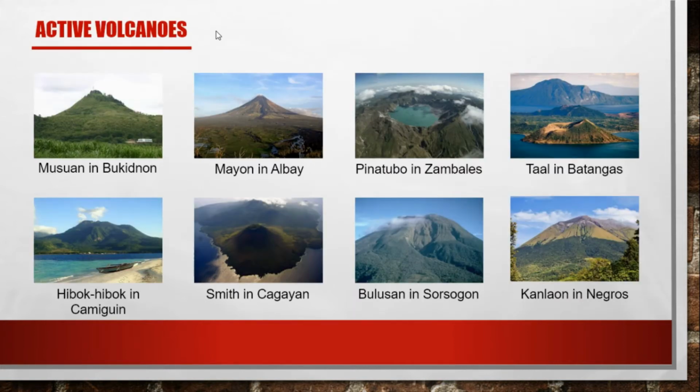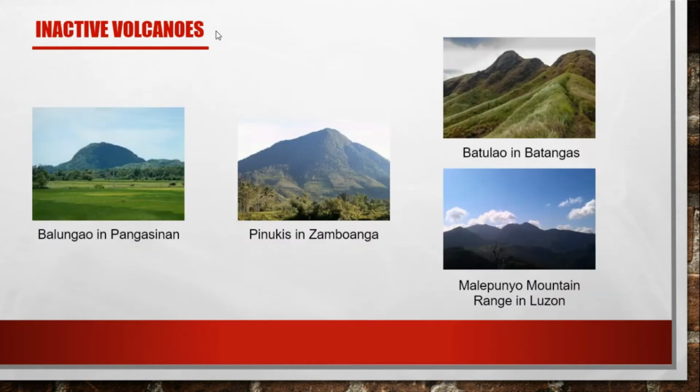Examples of active volcanoes are Musuan in Bukidnon, Mayon in Albay, Pinatubo in Zambales, Taal in Batangas, Hibok-Hibok in Camiguin, Smith in Cagayan, Bulusan in Sorsogon, and Canlaon in Negros. Inactive volcanoes are Bulungaw in Pangasinan, Pinukis in Zamboanga, Batulao in Batangas, and Malipunyo Mountain Range in Luzon.